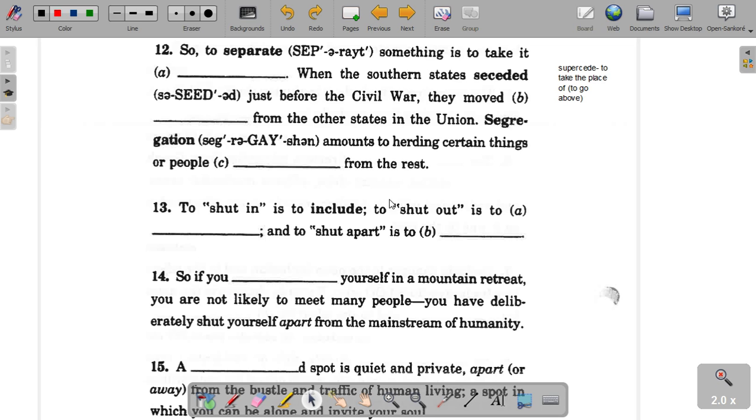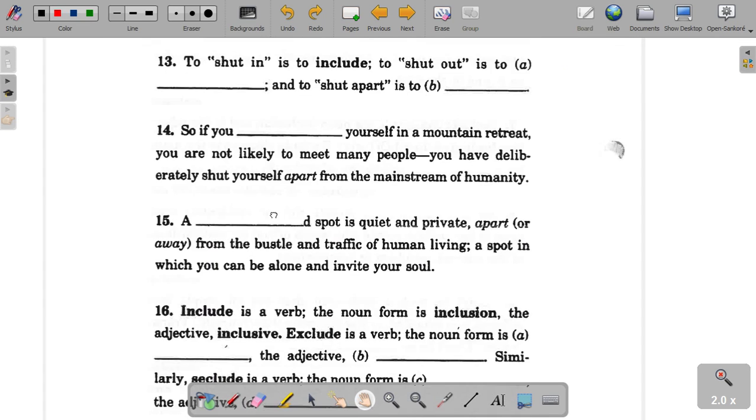So to shut in is to include, and to shut out is to exclude, and to shut apart is to what? So what would it mean to shut apart? Separate. Well, if we're trying to include the shutting part of it, what's the root for to shut? Clude. And then what's the prefix for apart? Se. Yeah. So it'd be seclude.